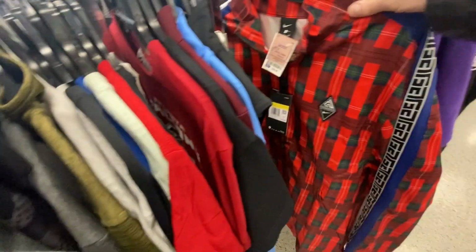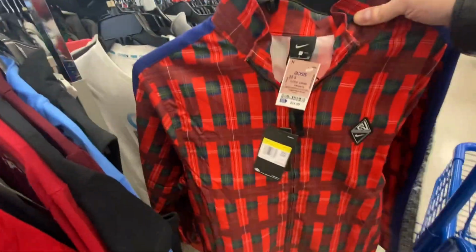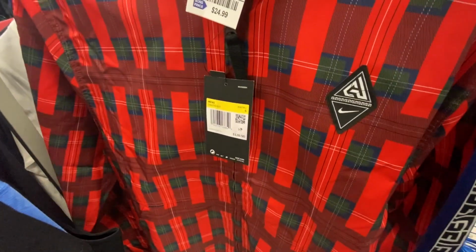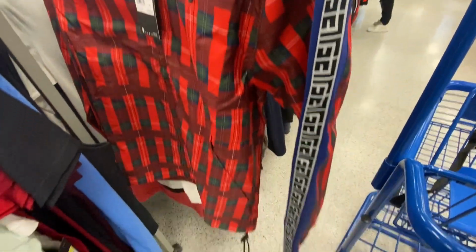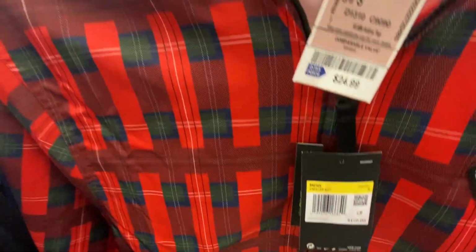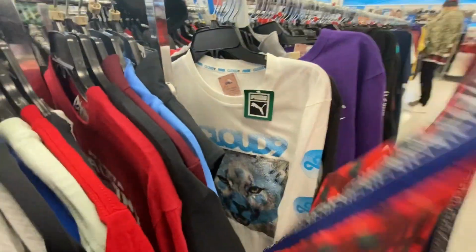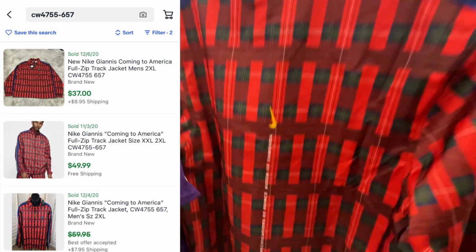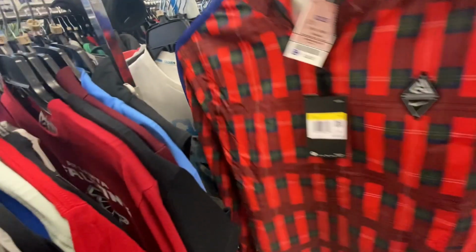We've now made our way down to the active tops and jackets, and the first thing I come across is this Giannis Coming to America jacket. It really stuck out to me. I thought it had a really cool design. $120 Nike retail on this, $24.99 Ross price. But they're pretty flooded on eBay, and honestly they're not getting a whole lot, only around $37 to $40 plus shipping.